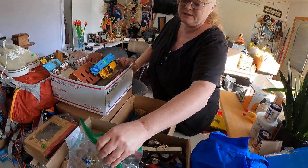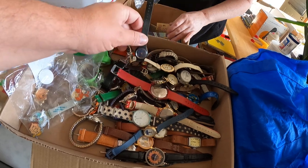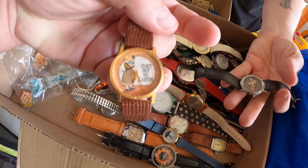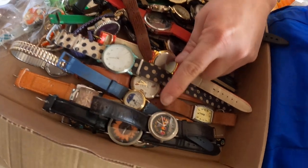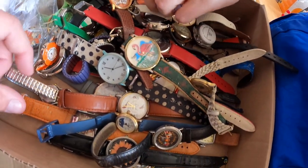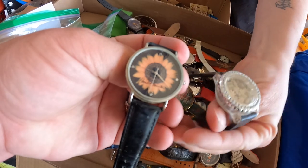All right, then here's your watches. Okay, then we have this box of watches. Look at all these watches, guys. And there are some cool watches. There's one that looks like a Mary Engelbreit, but probably not. Yeah, it is. And there's a flamingo one. There's some really cool ones. There's a sunflower one. Look at that. If Donna wore watches. Look at that.